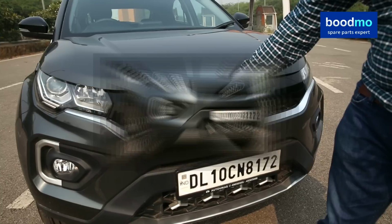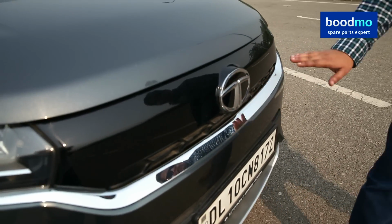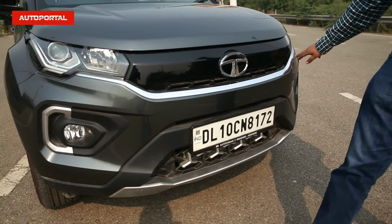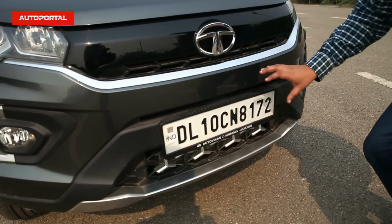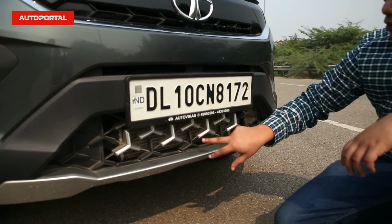There's a huge grille, but it's all plastic cladding, so that's something good. There's a small opening over there to cool the radiator and stuff like that, so that's something good on this car. There's also a chrome strip running right below the grille. That gives it a unique touch as well and gives it a classy look as well. The front bumper is heavily sculpted. It's a very sculpted bumper, and of course you get this huge air dam just to cool the radiator, and that's something very good as well.